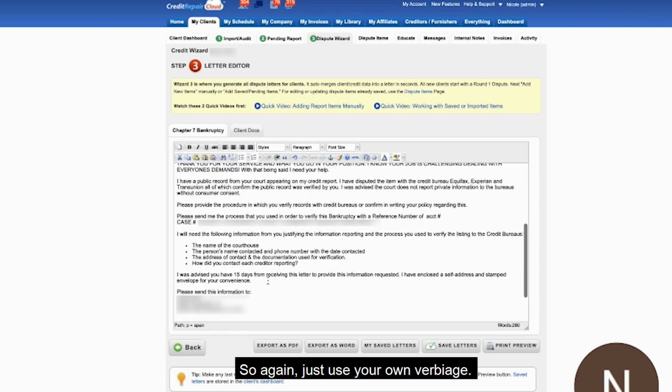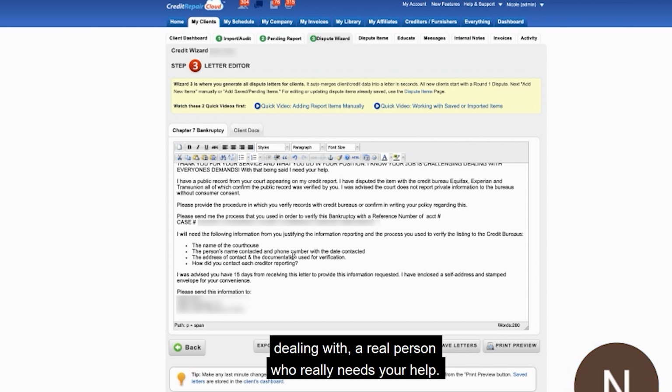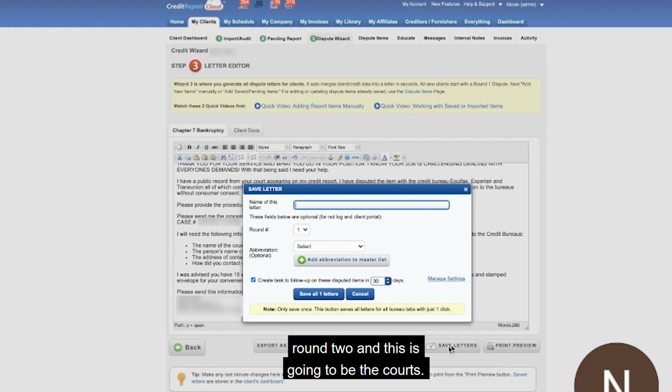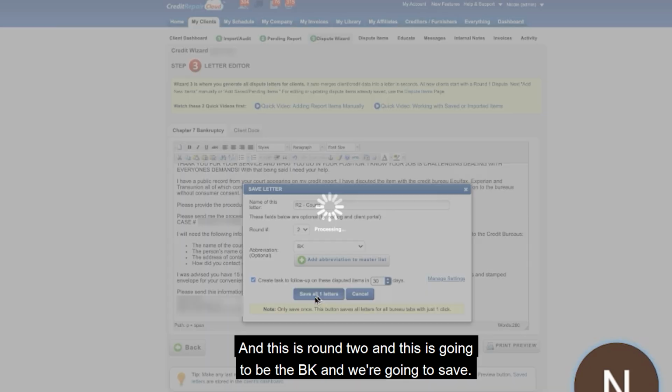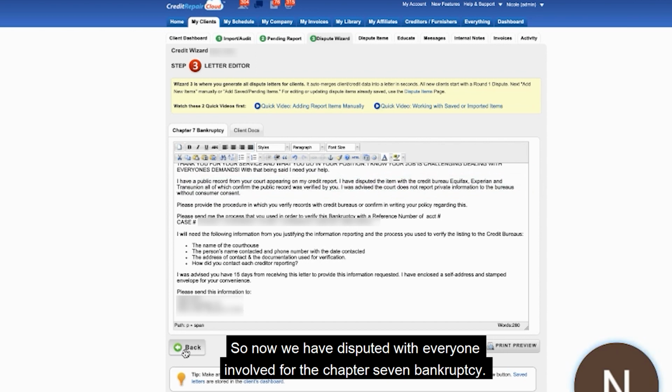So again, just use your own verbiage, but this is what I put in just to make it seem like this is a real person. You're dealing with a real person who really needs your help. So I'm going to go ahead and save and hit round 2. And this is going to be the courts. Okay. And this is round 2. And this is going to be the BK. And we're going to have save. So now we have disputed with everyone involved for the Chapter 7 bankruptcy.